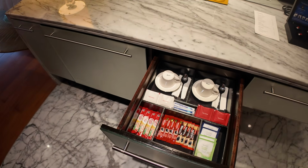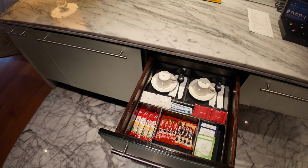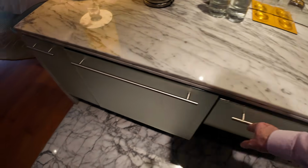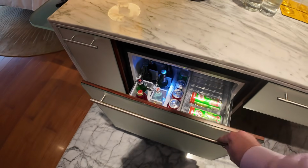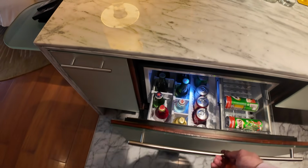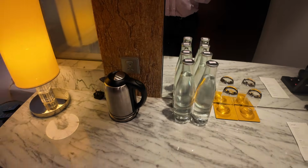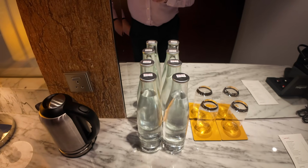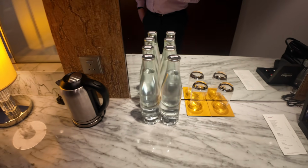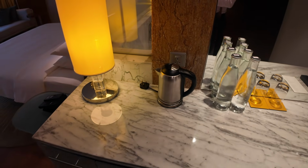Loads of instant coffee satchels with creamer and sugar. A drawer fridge, fully stocked. There are 4 bottles of filtered water, and I'm assuming they are included with the room. This is normal in KL. And there is a kettle.